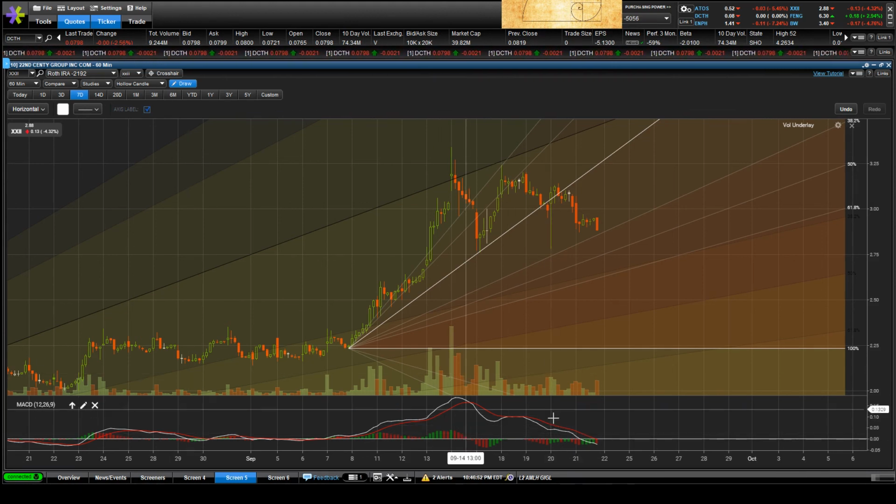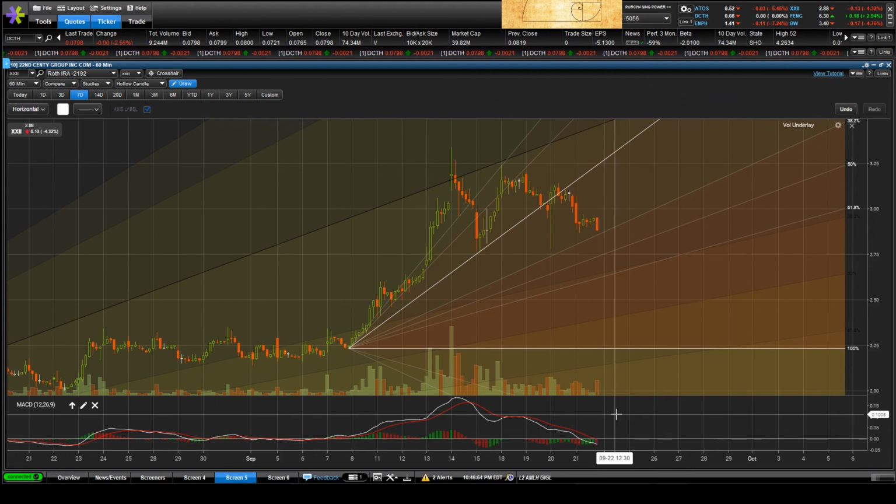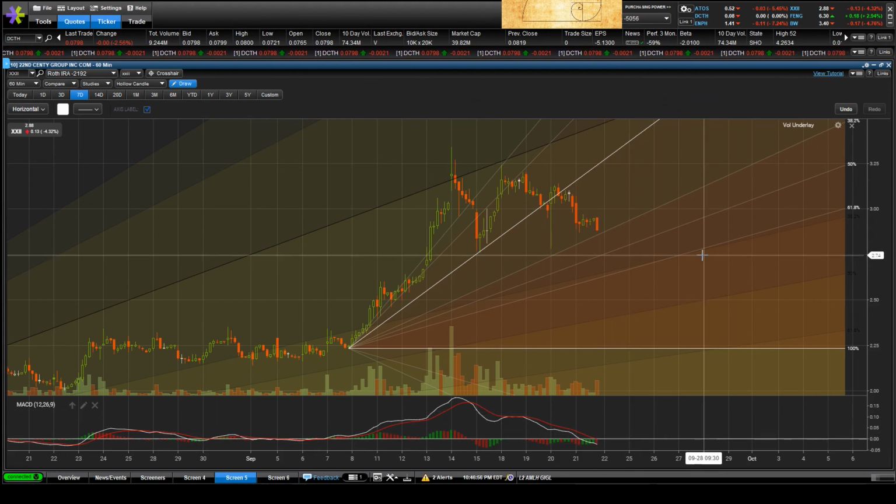But make sure to keep an eye on that MACD. Make sure to keep an eye on the stochastic momentum. And keep an eye on that mid 270s to 280s range, okay?